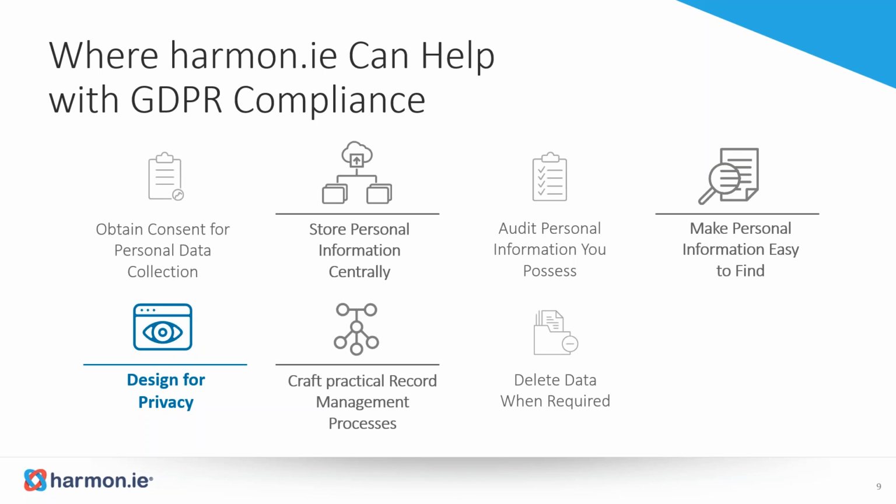In fact, we find that in information governance and compliance projects, usually only about 5% of emails are things that we would call records that would need to be stored. Although about 85% of records are emails. So 5% of all emails are records, but 85% of the records tend to be emails. So designing for privacy and allowing people to know what they're supposed to do is also very important.